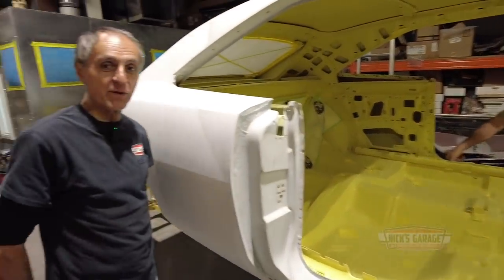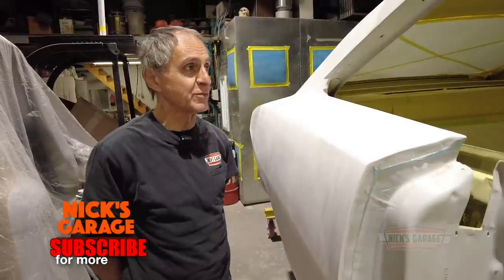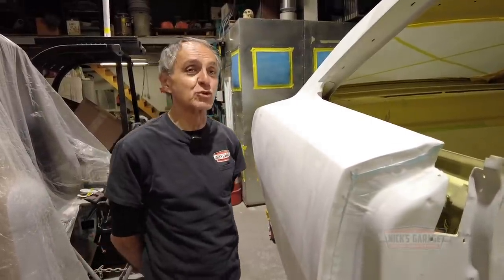And by the way, I came here last night at 10 o'clock in the evening, and Oliver and Roger were still working on the car. Even though I left at roughly 10:30, they were still working on the car.